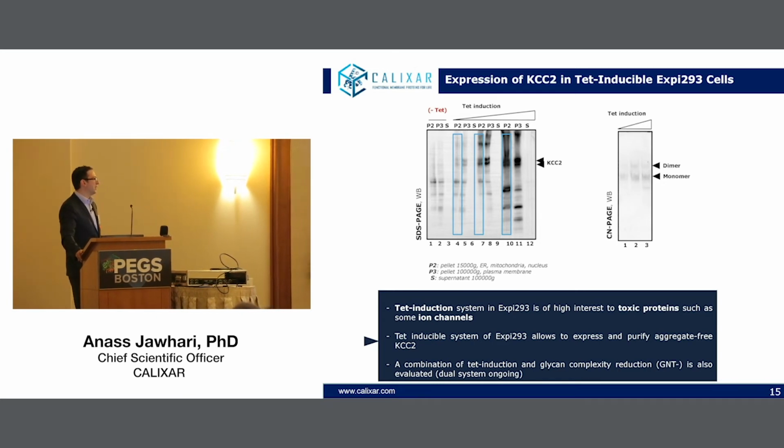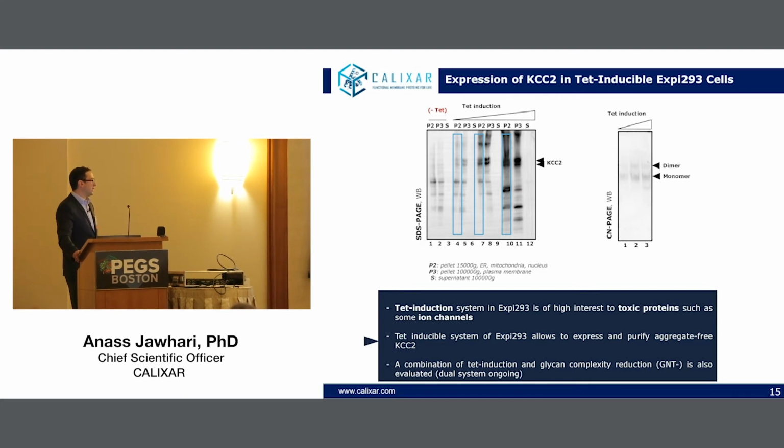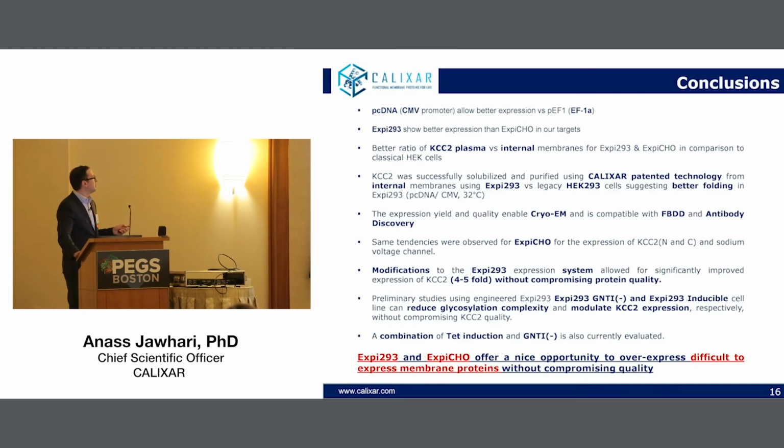And recently, there is an idea of combining TET induction with the glycan complexity reduction using the GnTI minus. And this is actually also being evaluated, and we are part of the evaluators for this system that also will be available. And finally, I want to conclude by telling you what we could learn from this, mainly from KCC2 work, but also including other targets. What we could learn is that the CMV promoter allows better expression than the EF1 alpha.